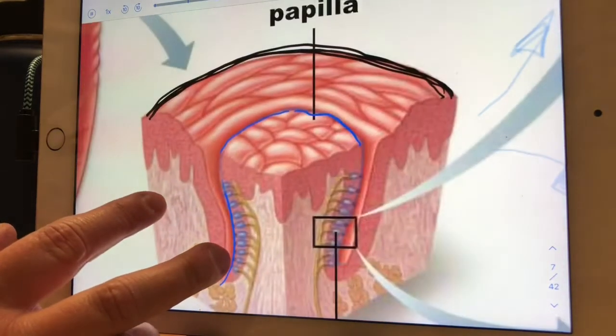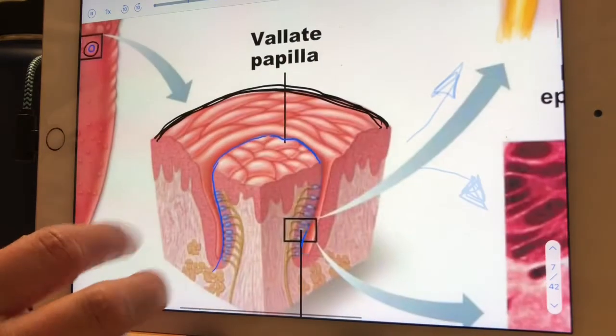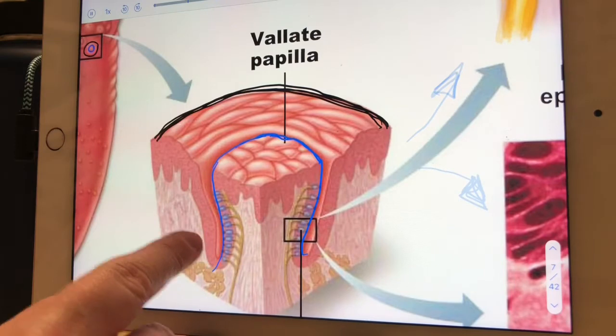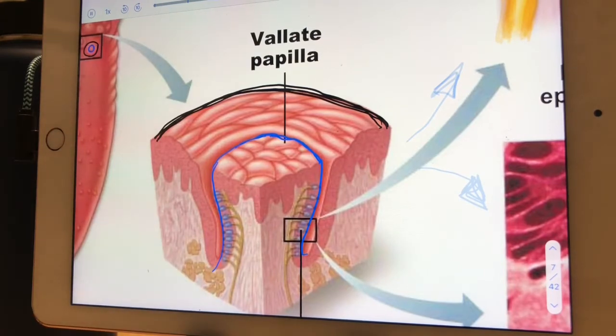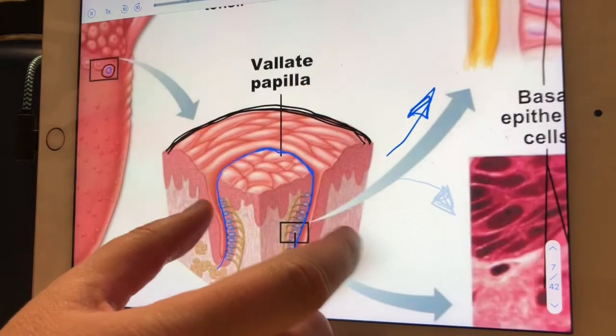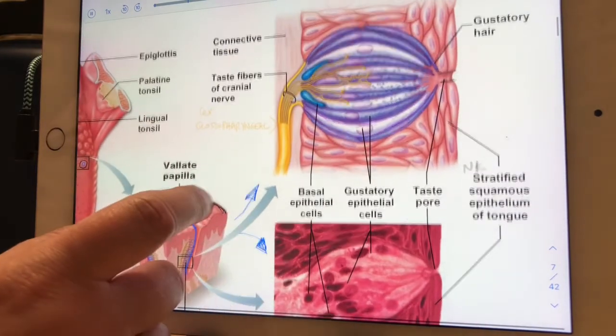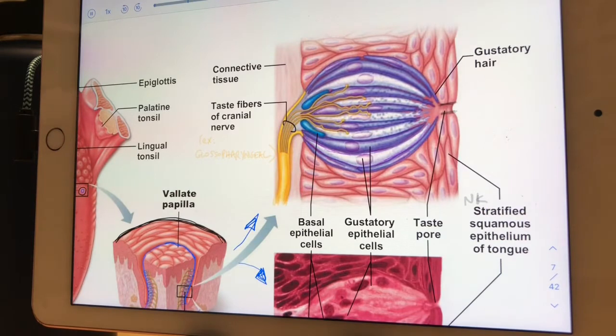See how that's kind of folded on itself to create a projection? So that's the actual papilla, vallate papilla, all right? And then it's in that groove that sit the gustatory sensory neurons. So we're gonna zoom in even more. Way in. And really, these are roughly the same magnification. It's just a question of photograph, micrograph versus illustration, idealized illustration. Let's pay attention to the idealized illustration.